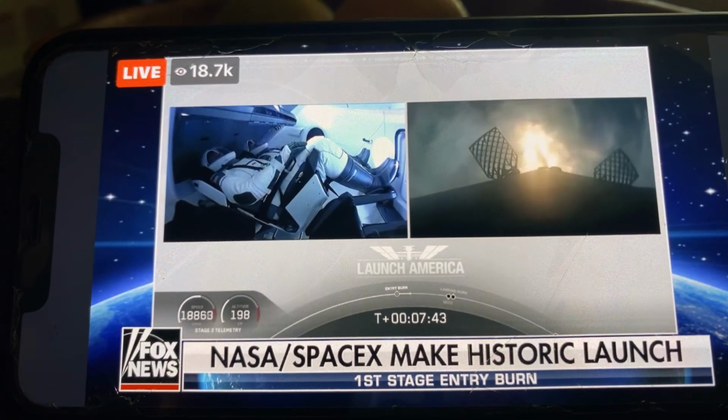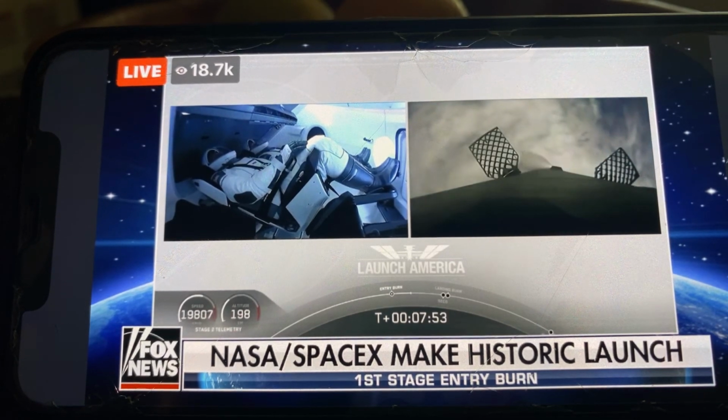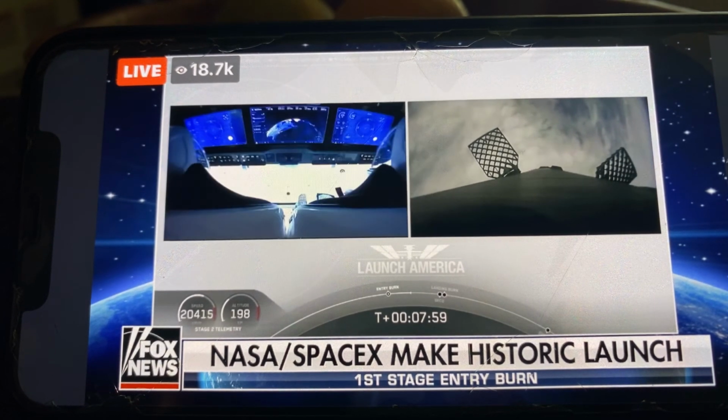While that entry burn continues, we're just about a minute away from SECO. We'll have a number of events all happen in rapid succession. That'll be the second engine cutoff, Stage 1 entry burn shutdown, and that stage 1 landing burn shortly after. Actually, just within a few seconds of each other.